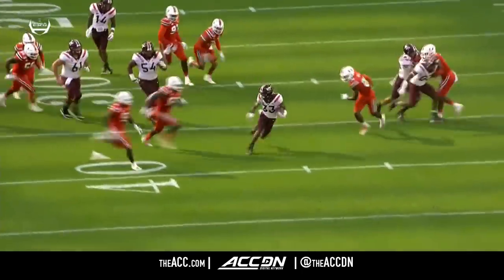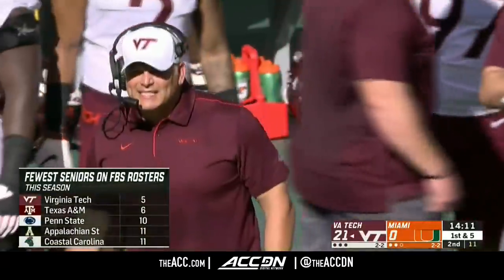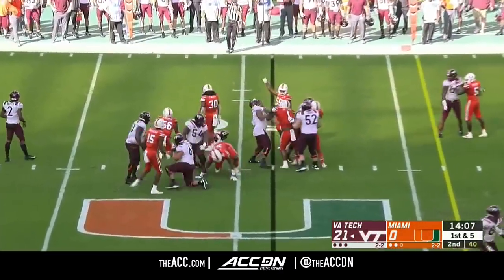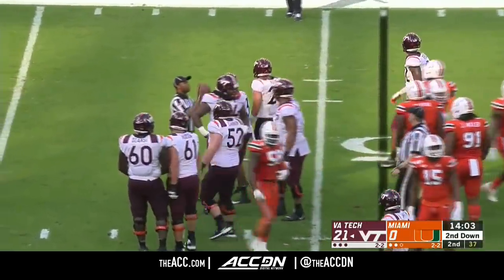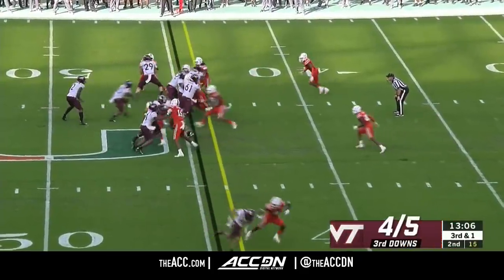Good explosion through the hole by Deshaun McLeese. You mentioned it, Lasita Smith, one starting senior, and it's working so far. On the carry, this is Keyshawn King, tripped up behind the line of scrimmage by Michael Pickney. Them have been starters since their freshman year.